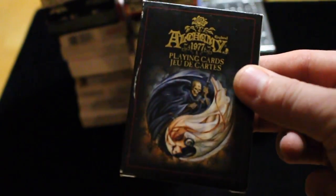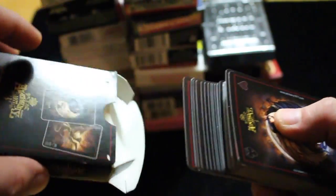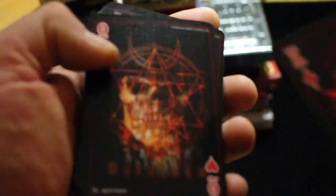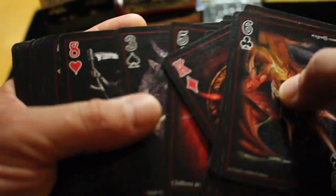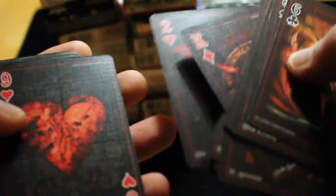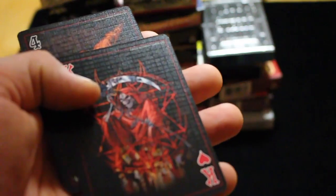I have the Alchemy deck, 1977. This is a creepy deck of cards here. Let me just show you one of the... I mean, this card's really weird. These cards are really, really weird. I mean, really crazy deck of cards here. I like the artwork. Kind of creepy. Some of the images are very weird. But I mean, that's got the Reaper and skulls, devils, and pretty crazy deck. Alright.